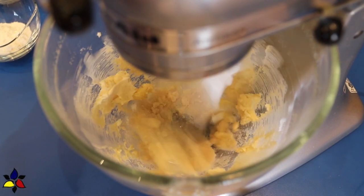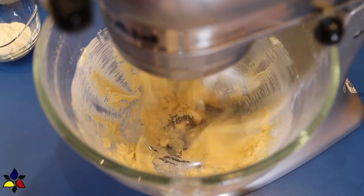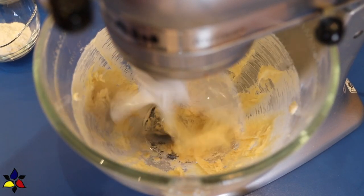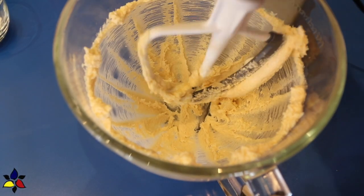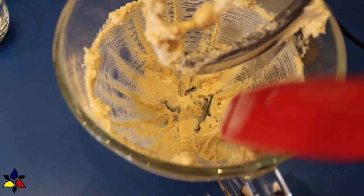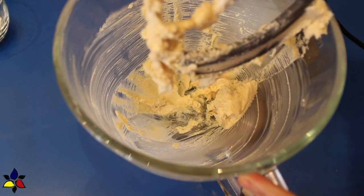When you're using the stand mixer paddle, it should take about 2 or 3 minutes of whipping until the butter and sugar are really nicely combined and creamed together, and you can see the difference in the butter. It's a bit paler. Because your butter will stick to the bowl, don't forget to stop and scrape the sides and the bottom of the bowl.